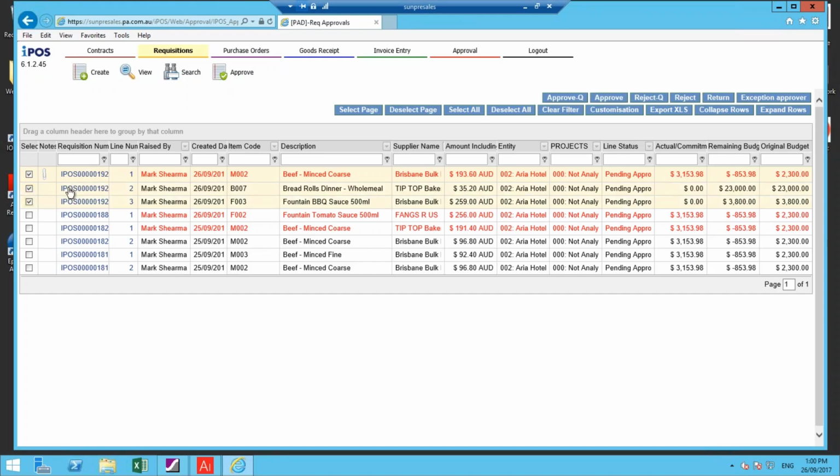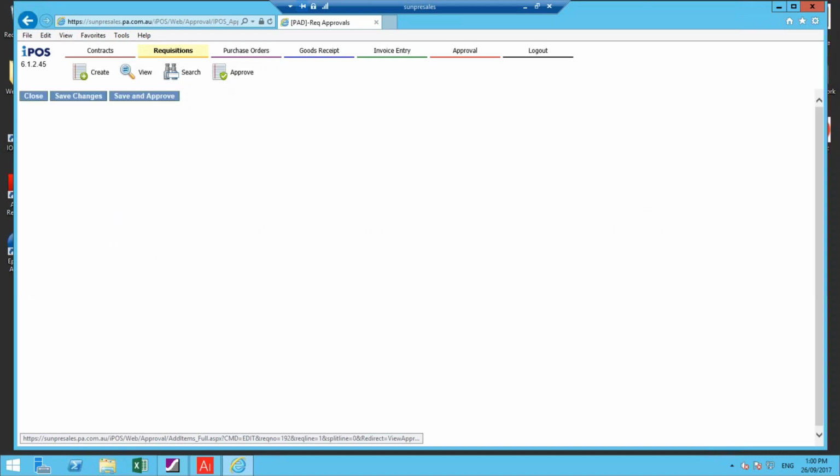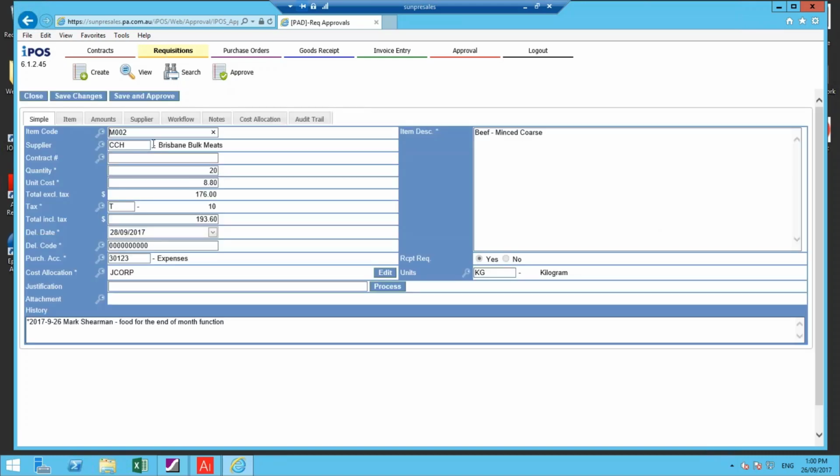So even though it's line driven, I have to mark each of the lines, but I can do them all in one hit. I don't have to do line by line. I can open the line up if I want to see more details about the requisition. I can see the supplier, the pricing, I can see the cost. I can even see the justification reason there, and I can see everything about it.